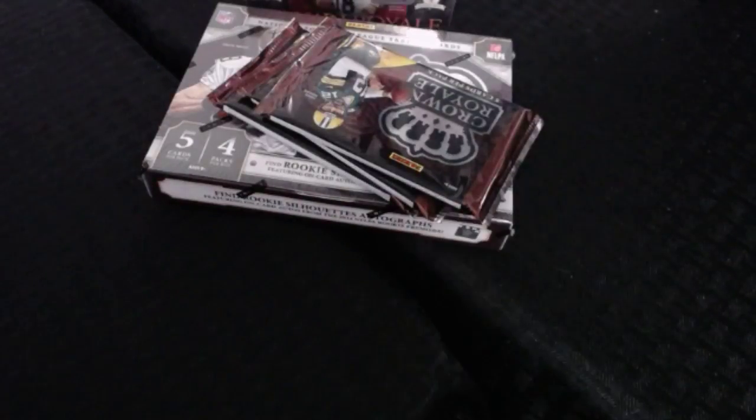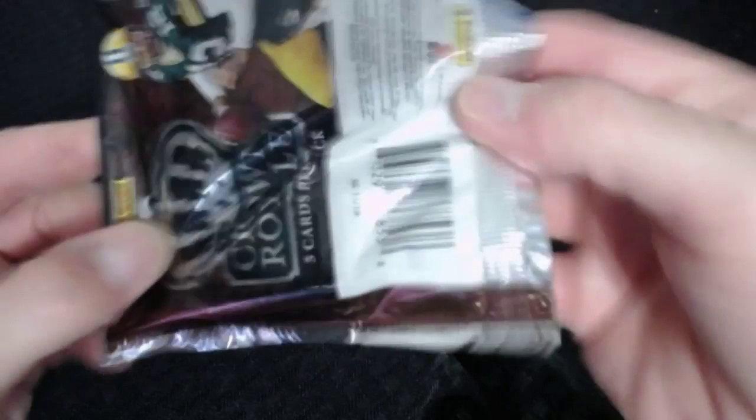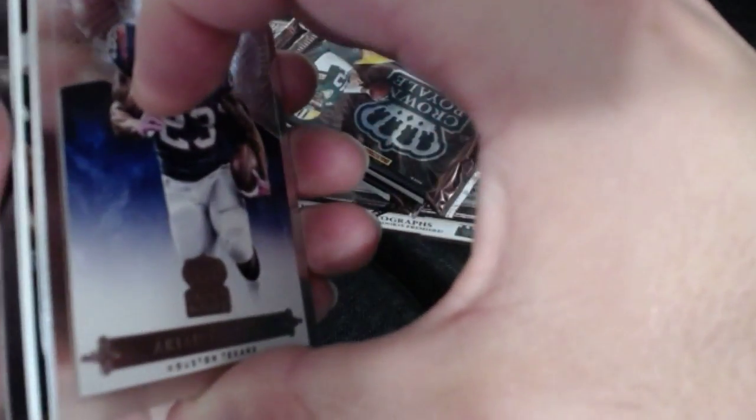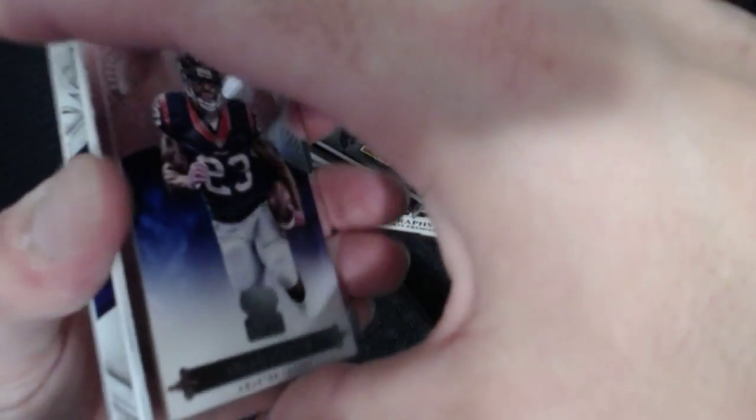Again, 45 of 99. That's one patch down. It's two autos and two patches how most of these boxes will break out. Gotten lucky a couple times and hit the three auto, one patch boxes, but those are tough to get.